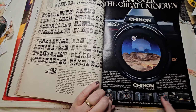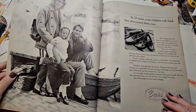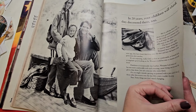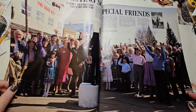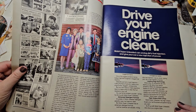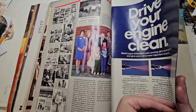Ooh, look at all the cameras. It's 1, 2, 3, 4, 5 cameras from the 80s. That's cool. We don't care about you. Look at shoes. I remember. Bass Shoes. My uncle worked for Bass Shoes. Revisiting some special friends. A town that thanks the country doctor. So that must have been the original article. And then they went back and interviewed people again, it looks like.